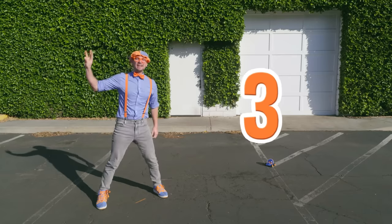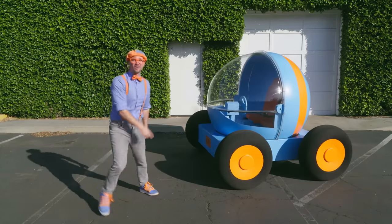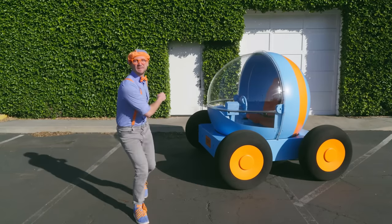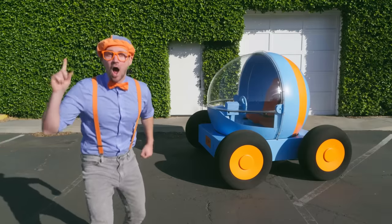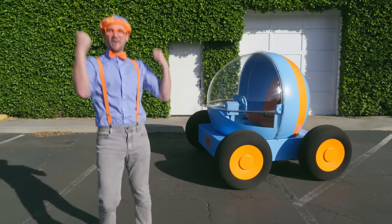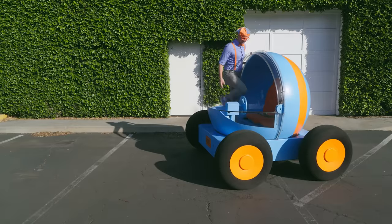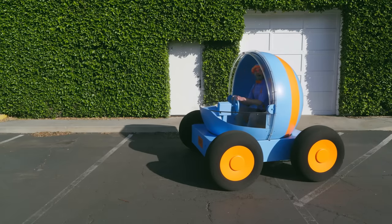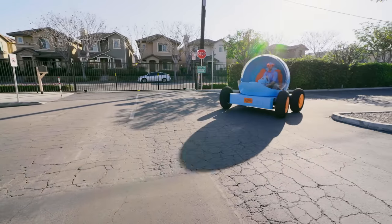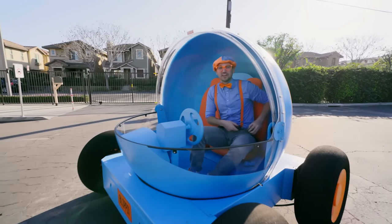Ready? 3, 2, 1. Whoa, cool. The Blippi Mobile. Wow, I love my Blippi Mobile. Isn't it great? Yeah. I have an idea. Why don't you and I take the Blippi Mobile for a spin and explore? Yeah! Whoa! Yeah! Wow! I sure do love my Blippi Mobile.